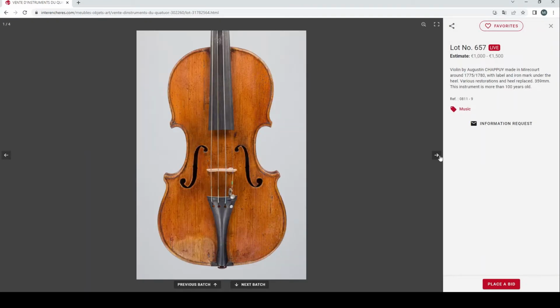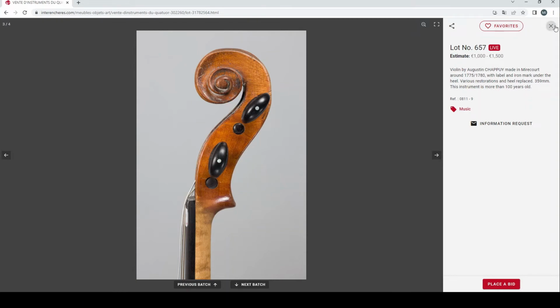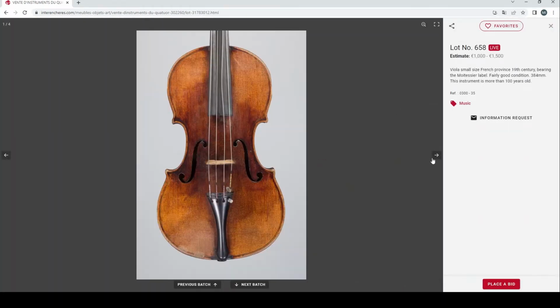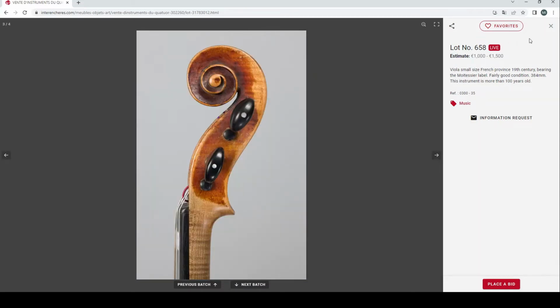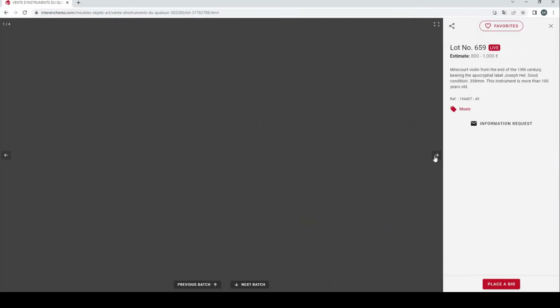Another violin by Augustin Chapuis, Mirecourt, around 1775-1780. That's quite a nice one. I think the Chapuis really churned them out quite a lot, so there are quite a few of them about. Viola of a small size, 19th century, Mortissier label, 384. That is very small for a viola, but interesting nevertheless.